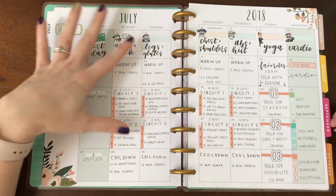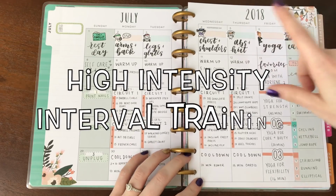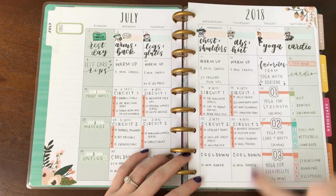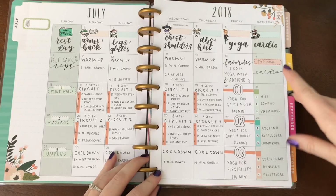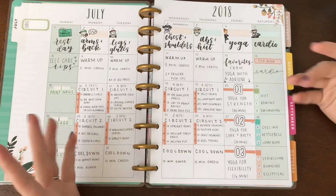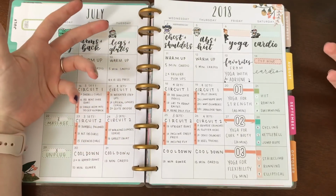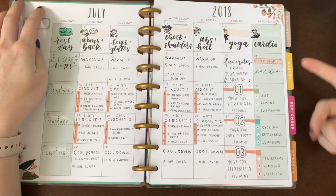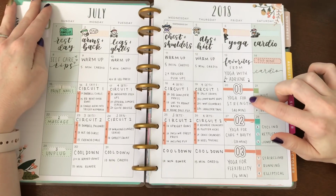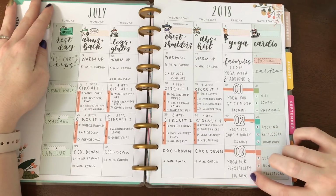Then I have legs and glutes, and I have the same situation, chest and shoulders with the workout, abs and HIIT, which means high intensity interval training, which is a form of cardio. And then I have that workout. And then on Friday, I have yoga, which is just something that I do to get up in the morning. Sometimes I do something really simple, more of a stretching yoga. Sometimes I do something a little bit more involved. I like to use the videos from Yoga with Adriene and follow along with those. So I put my favorites. I have yoga for strength, which is 40 minutes. Yoga for core and booty, which is 30 minutes, and then yoga for flexibility, which is 16 minutes.